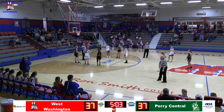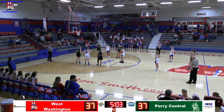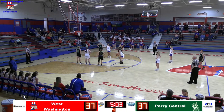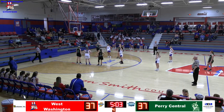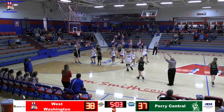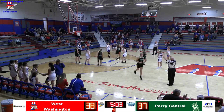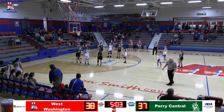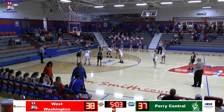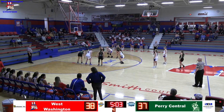Foul is on 25 Smith. And that's Smith's fourth foul. Now Lily back at the free throw line. And this one bounces in. So 32 Ava Woods, she'll check in for 22 Abby Young. And 32 Cunningham, she'll check in for 22 Parker. And who was the other one that checked in? Labhart. She'll check in for 25 Smith.